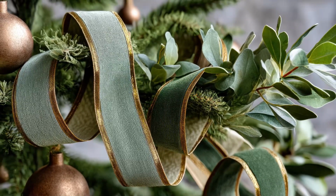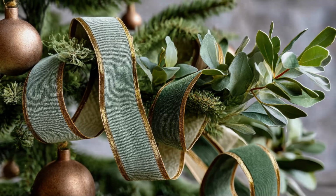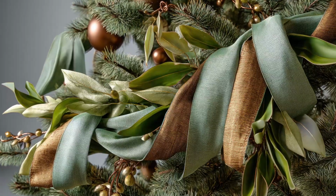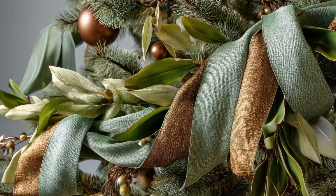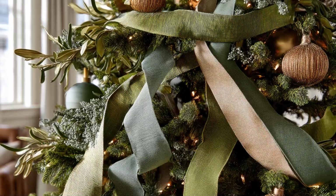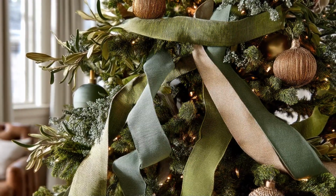Stop placing ribbon on the tree, start weaving it through. The 2025 farmhouse trend is draped movement, where sage green fabric flows like gentle watercolor. Use wide velvet or linen ribbon, tuck the ends into inner branches, and let it softly cascade. It creates a sense of motion, almost like a slow-falling snowfall.